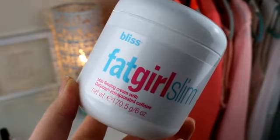Also, doing exercise is another great thing, as we all know, and like I said before, I go to the gym 5 times a week, and I've started doing more weights just to really tone and firm as well. The other gel that I will be incorporating soon as well is this Bliss Fat Girl Slim. It has got the most hilarious name, but it is a really good skin firming cream. So I'll start using that as well when I get out the shower, and preferably using this at night so it can work while I'm sleeping.